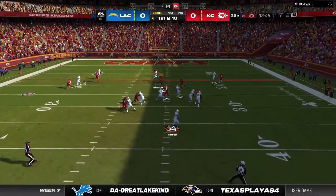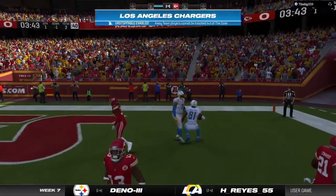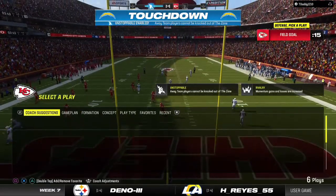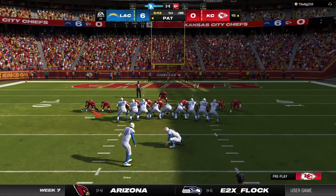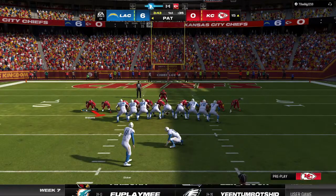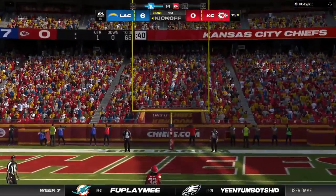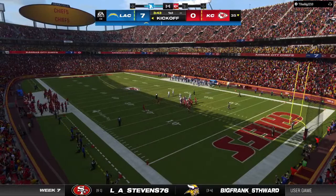On first down, it's Herbert. That's going to be caught. Touchdown. Mike Williams, his second touchdown on the season. And the Chargers are on the board first here on the road in Kansas City. Extra point up and good by Dicker. And it's now a 7-0 game.